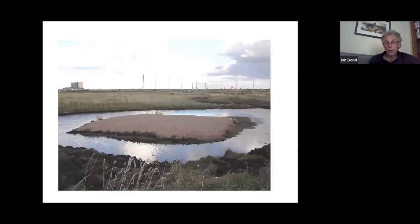This is one that was built on purpose, and this is another company, SABIC, which have created habitats on their land. I think it's a saline lagoon, but the main purpose of this is the island in the middle, which was put there and covered in shingle for nesting common tern. And as avocets have recolonized Teesside, this is where they've actually gone in the first instance, rather than to RSPB Saltholme. They've obviously liked this particular habitat, possibly due to the saline habitats around it.